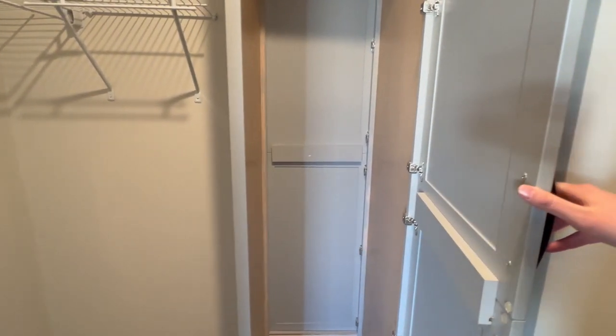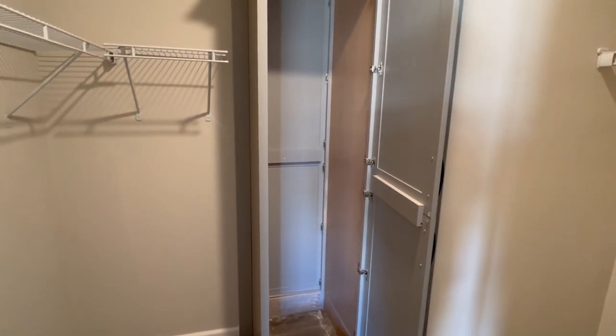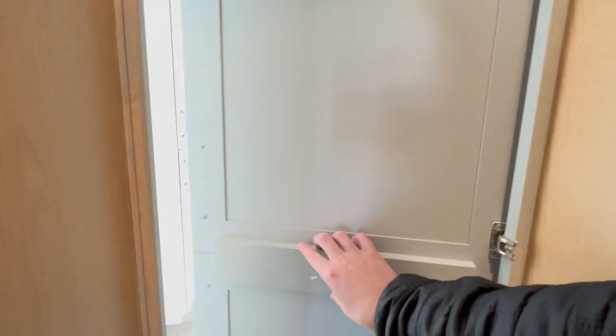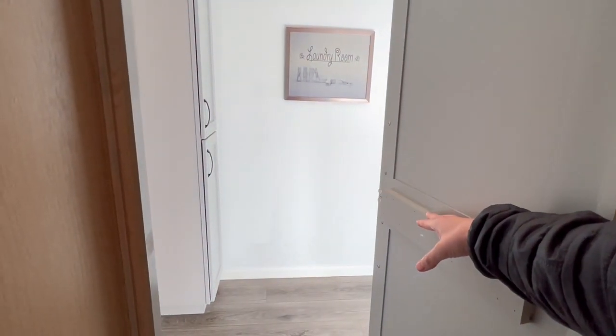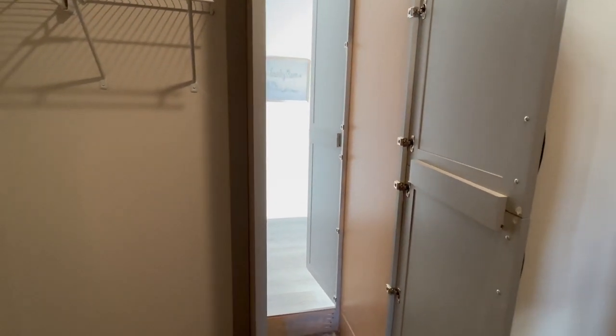Oh, I forgot about it again. So this is what we opened a while ago. This goes into the utility room. How about that? Is that not sweet?